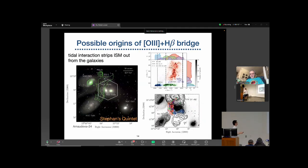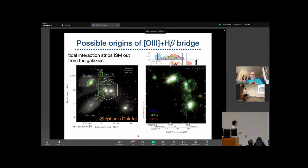This has been suggested to be the driver of the emission line bridge in Stephan's Quintet. The IFU observation suggests the line emission in this bridge is dominated by the shock from the galaxy merger. So this location is exactly similar to what we observed in the JQ, which suggests the tidal interaction could be a very plausible explanation, but currently we don't have IFU observation of this structure, so we cannot conclusively diagnose the excitation mechanism in this bridge.